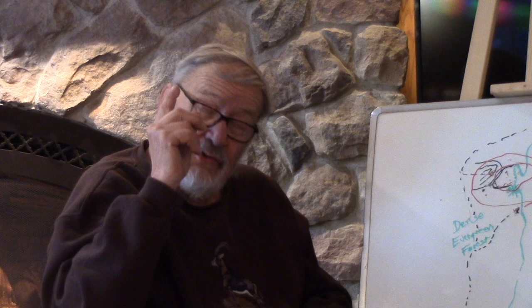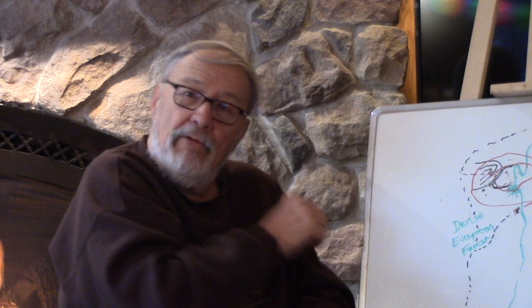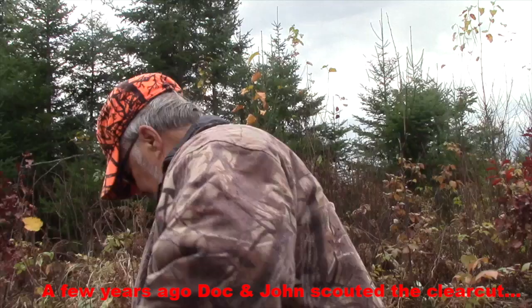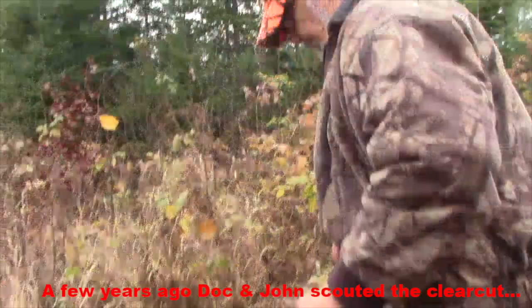So, look at here. Here's the thing. I've been in this area for 31 years and never knew about it. I didn't know about it until I went across this trail to get there, but there were no trails in there. Well, we found a huge bed in deep grass. It's obviously a bed of a mature buck.